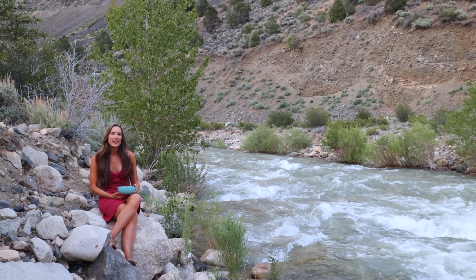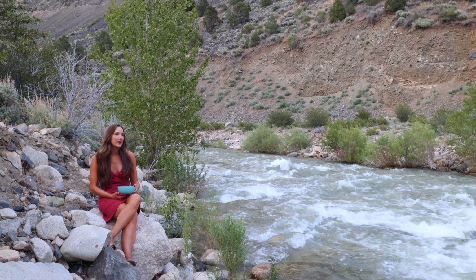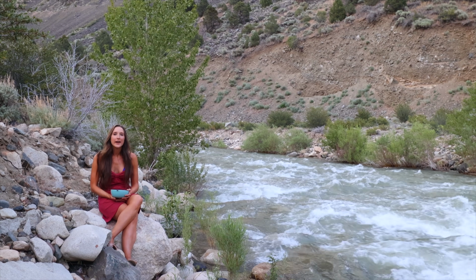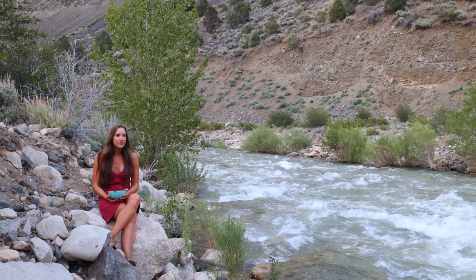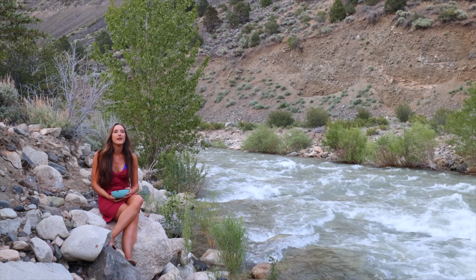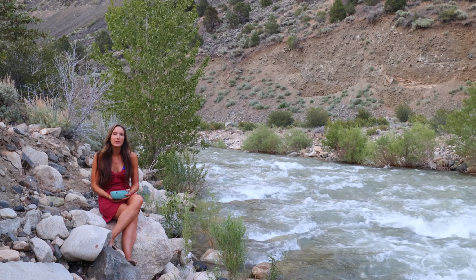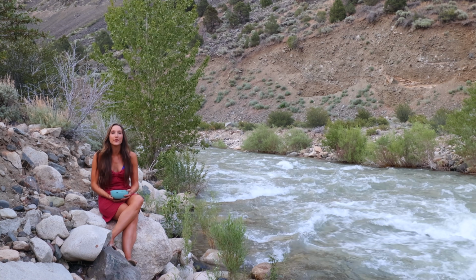This is exactly what I needed after a really long, hot day. Resting and relaxing to the sound of the river. I've been trying a lot of new things lately, but I've come to the conclusion that I'm happiest living and traveling amongst the mountains and the forests by lakes, rivers, and streams.